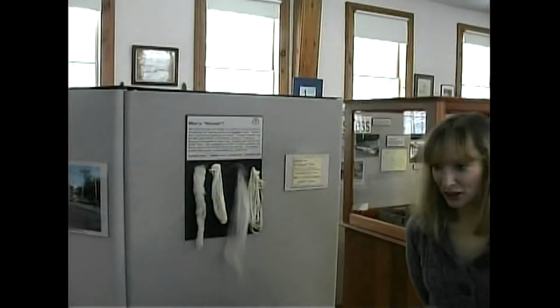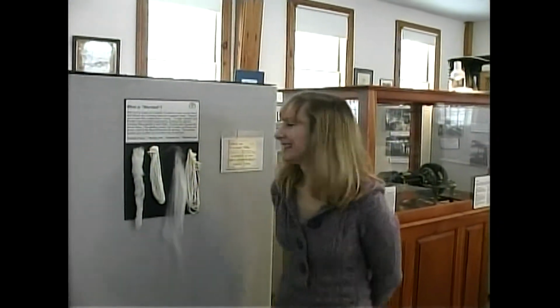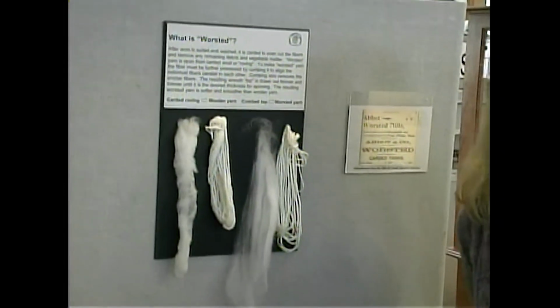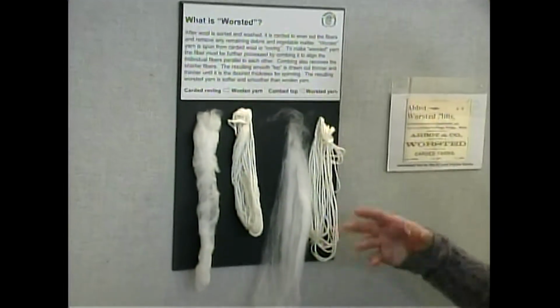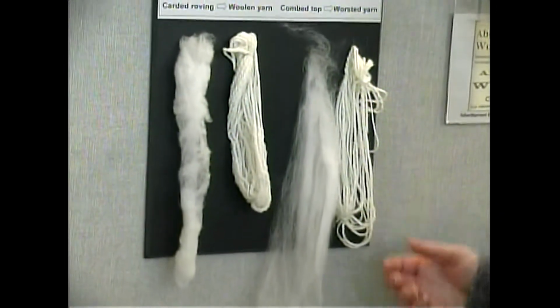One of the biggest questions that people have about Abbot was, what was worsted anyway? What's the big deal about worsted? And here's the answer. Worsted is a way of processing the fibers from the sheep and the other animals so that you get a different quality of yarn in the end.